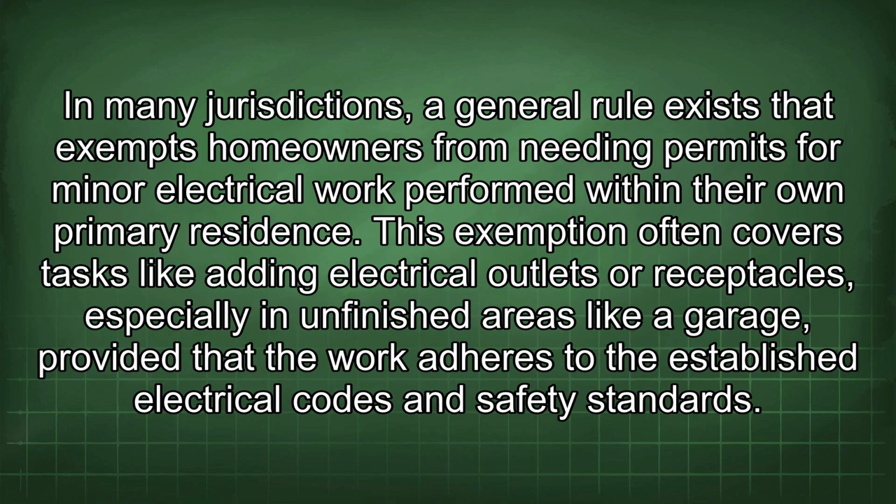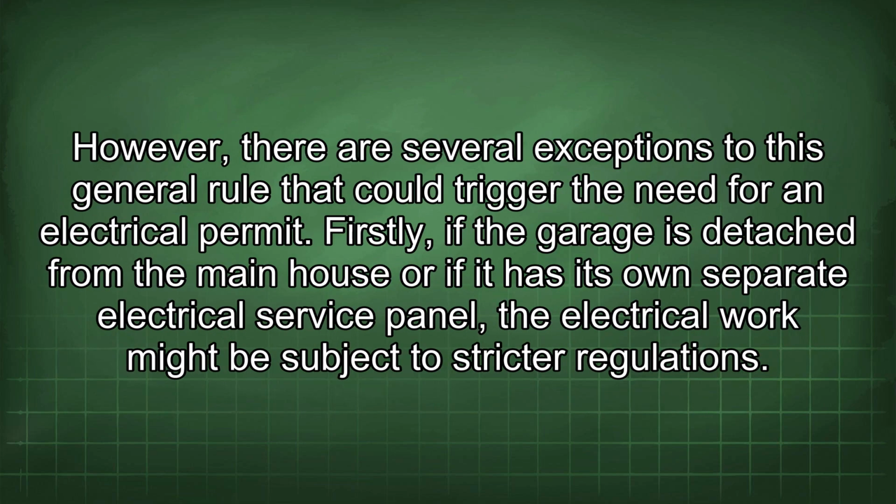In many jurisdictions, a general rule exists that exempts homeowners from needing permits for minor electrical work performed within their own primary residence. This exemption often covers tasks like adding electrical outlets or receptacles, especially in unfinished areas like a garage, provided that the work adheres to the established electrical codes and safety standards. However, there are several exceptions to this general rule that could trigger the need for an electrical permit.